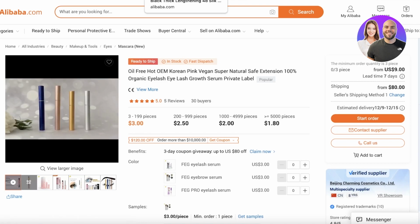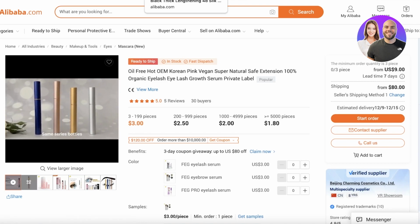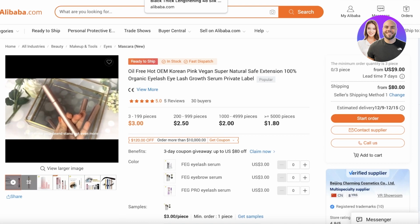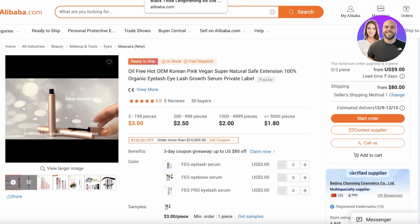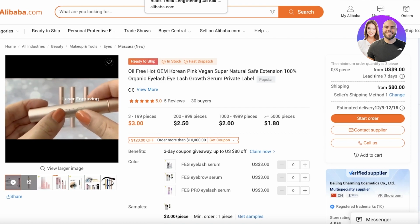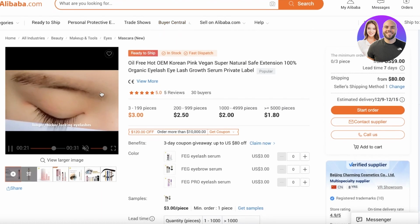That's a reasonable markup. It can incur all of your shipping costs, all of that. Even if you remove that, your net revenue is still going to be above like $20, and in terms of profit, you can still be profiting $15 off of each mascara sale. So this is why I really like it.